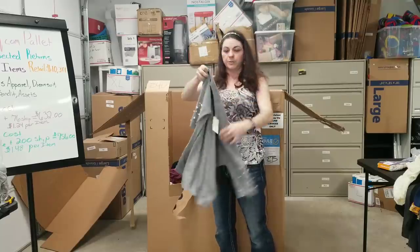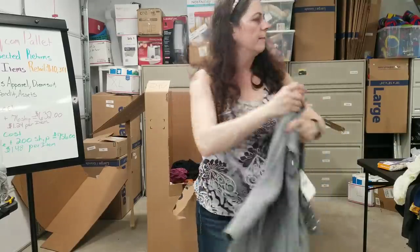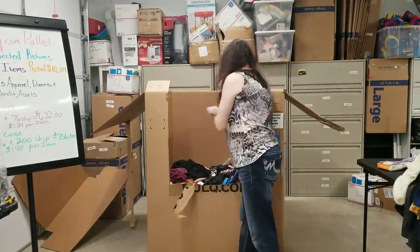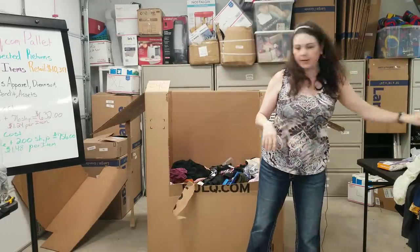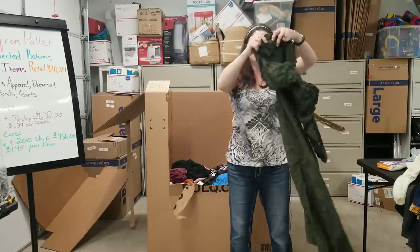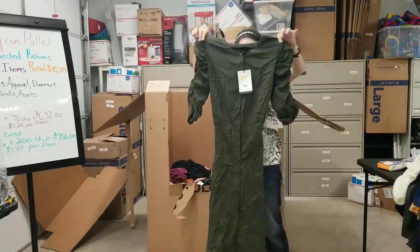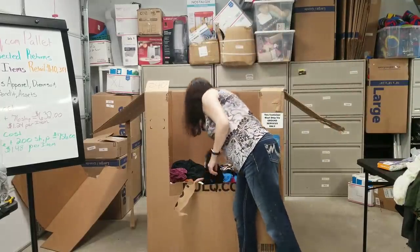Sweater with cute little pearls on the sleeves. Those are kind of cute. Oh, like that cream-colored knitted cardigan. It's just a kind of a pale blush color. It's a dress.